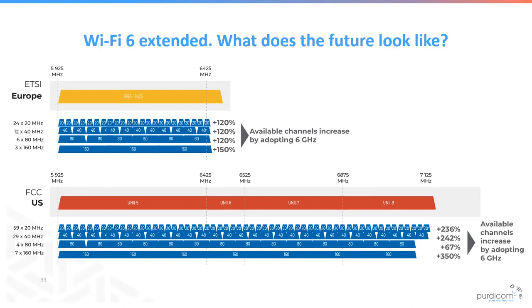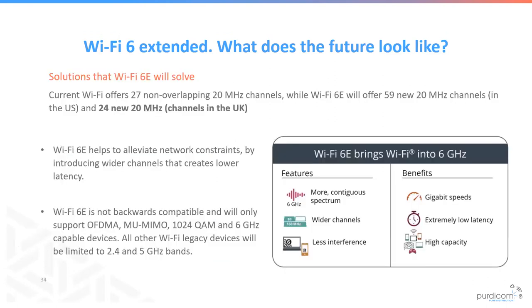throughout whilst maintaining the same amount of non-overlapping channels. So if you've got 25 access points, for example, and you're all running an individual 5 gigahertz channel to have no channel overlap, with Wi-Fi 6E, we could move to a 40 megahertz channel width to increase the data rate throughout the network while still maintaining the same number of non-overlapping channels. And that is absolutely brilliant. Having more spectrum allows you to have more channels at wider channel width, which helps improve your data throughput and your data rate whilst limiting the interference from your network on itself. So we just talked about that here, 27 non-overlapping 20 megahertz channels, and then 59 in the US.